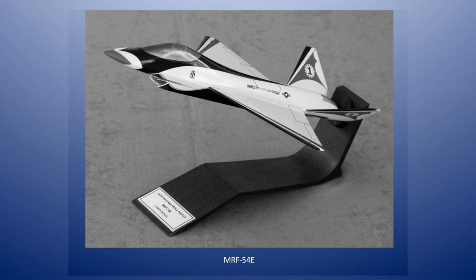The ultimate Northrop pure, and I want to say pure in the sense that it didn't involve VSTOL as it would later, was the MRF, or the multi-role fighter design, which incorporated a lot of the technologies from the ATF, got rolled into this design. This was essentially the last pure non-STOVL design that Northrop would do for a lightweight fighter. So that was the ultimate design there.